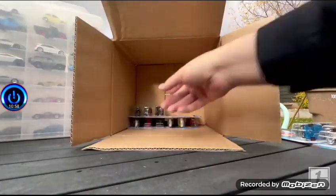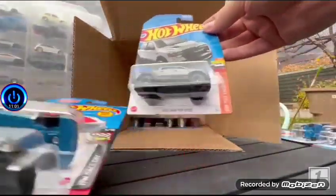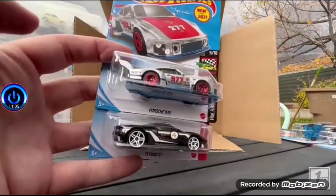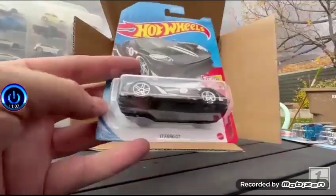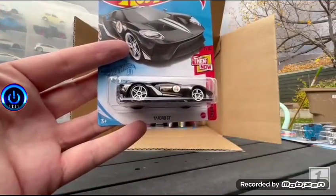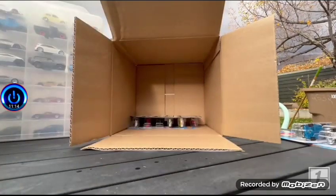All right. It's starting to rain. I better hurry up. Oh, is it really? 2020 Ram once again. Another Porsche 935 Zamac. 2020 Ram Zamac. How about this 2004 GT from the Then and Now series? Can you just move all your things inside? I mean, it's pretty sharp. That would have made a lot more sense.